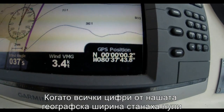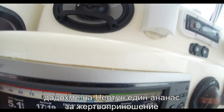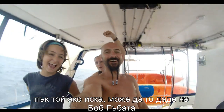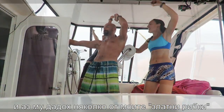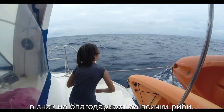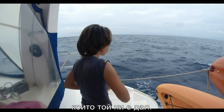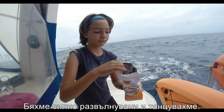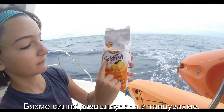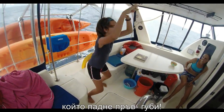As soon as all the numbers of our latitude became zeros, we offered Neptune a pineapple. And if he wants to, he can share it with SpongeBob under the sea. And I gave him some of my goldfishes, because he has given us so many of his fishes, and we were very grateful for that. We drank seawater, which was totally disgusting. We were very excited, and we danced. We had a dancing challenge. Who is going to fall down first?